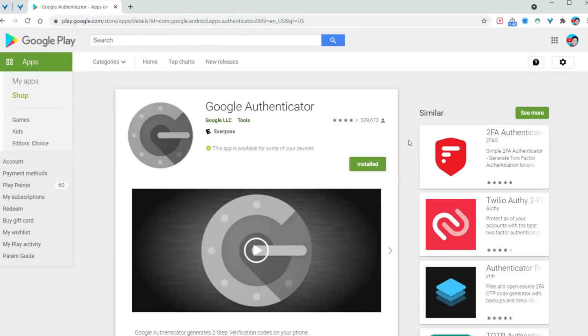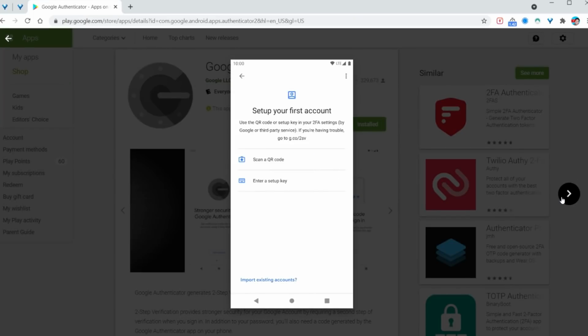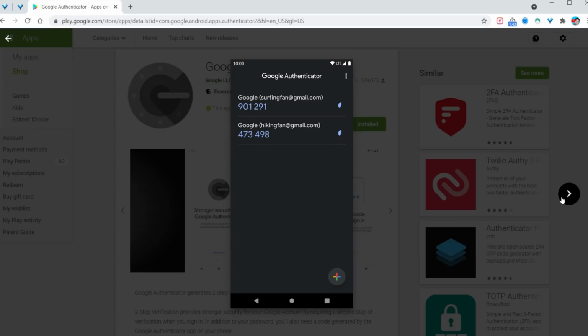If these are not available in your country or you don't want to drag around a piece of hardware with you, at the very least, use the Google Authenticator app. You'll be required to enter a sequence of numbers when you log in, and these numbers are always changing, making it virtually impossible for anybody to get into your account, even if they have your username and password.